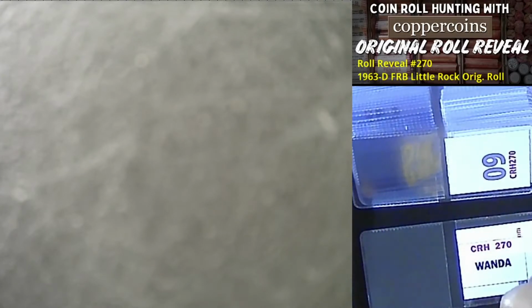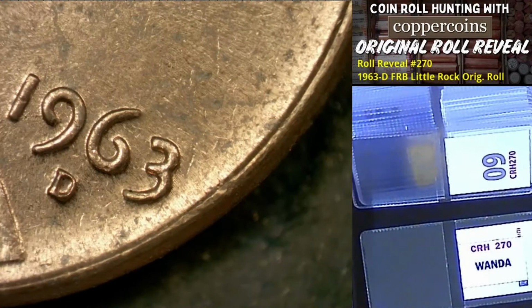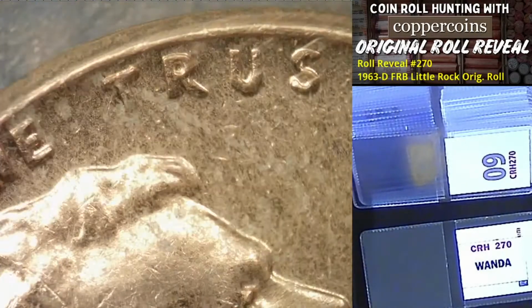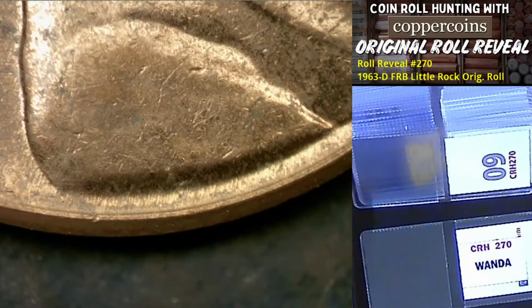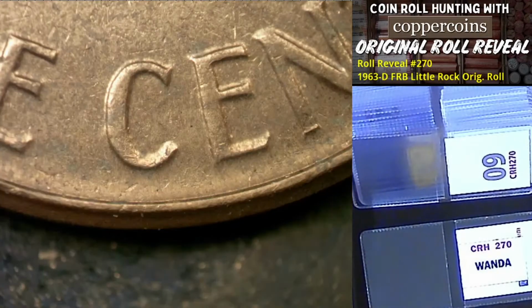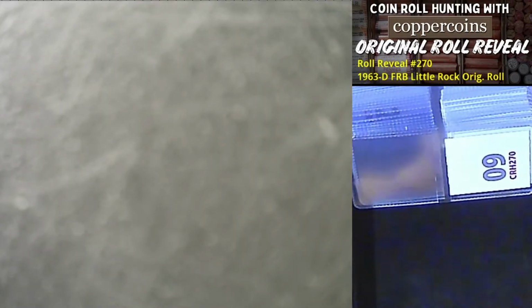Now, coin number 8 goes to Wanda. Wanda, what Wanda got? Here's your D-mint mark. Nothing special. Got nothing on the eye. This one has toned down just a little bit, just a little brown in it. Flip it to the reverse and see if we found anything there. Nope, nothing on that one.